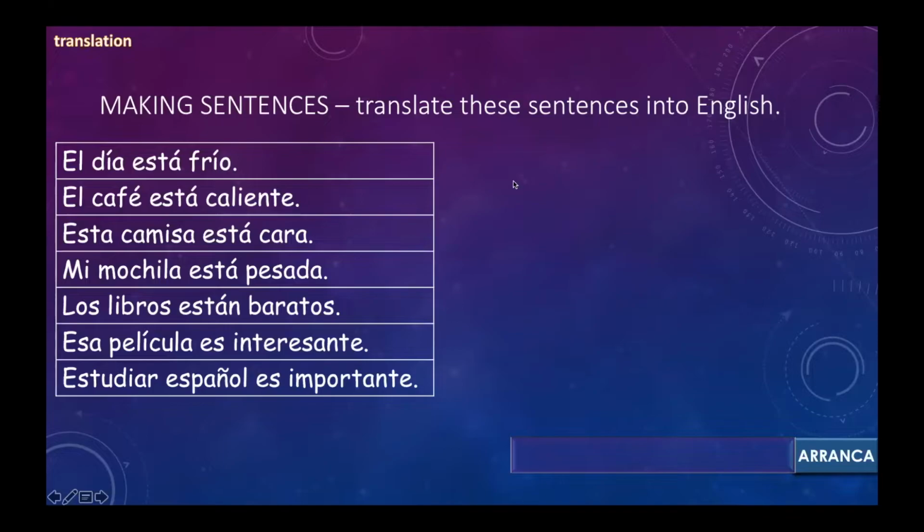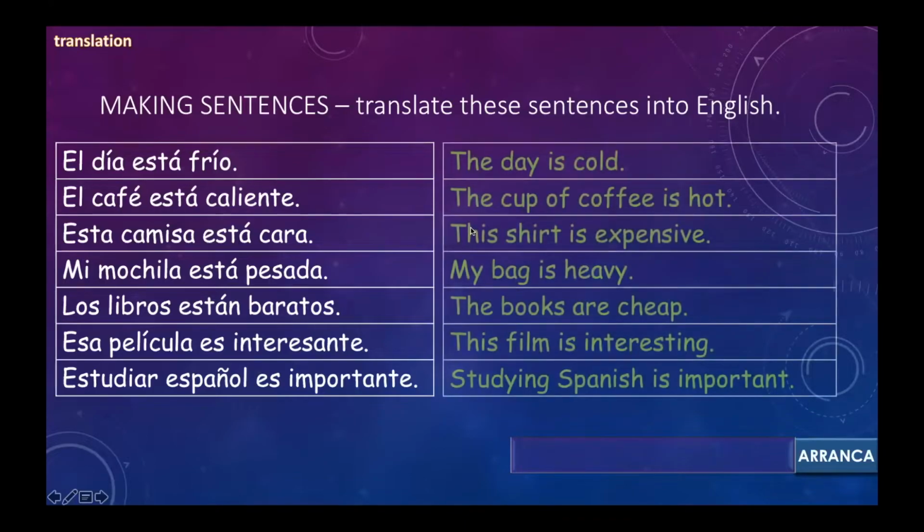And our time is up. Now, remember that you are more than welcome to take pictures of these answers so you can use them in your daily Spanish lessons. Here we are. El día está frío, the day is cold. El café está caliente, the cup of coffee is hot.